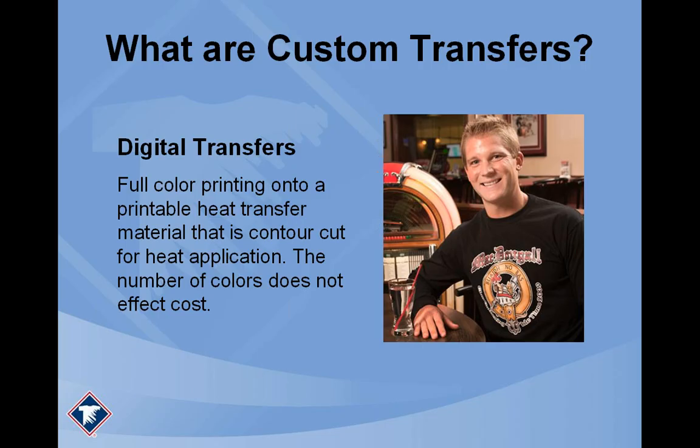transfer material. For example, the young man in this photograph, he's got a CAD print on, that's CAD print opaque. What we did is we took his full color artwork and we printed it onto a piece of white film. We then cut that film out, a contour cut. You can see it's been cut around the artwork, and that's what he applies to his shirt.